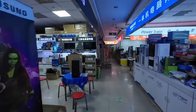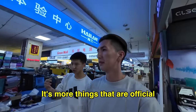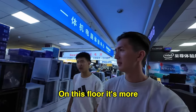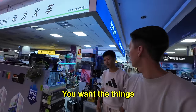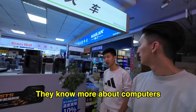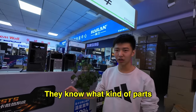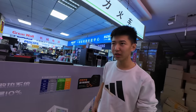Yeah. I saw downstairs mainly iPhones and things like this, right? Yeah, it's more things that are official. But on this floor, the things are more like DIY. Sure. Assemble it yourself. The buyers here are more like experts. They know more about computers. They know how to fix and how to assemble. They know exactly what kind of parts or components they need.